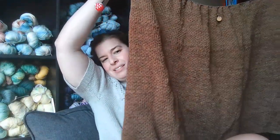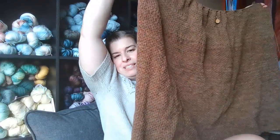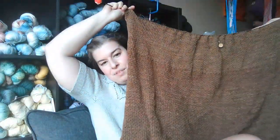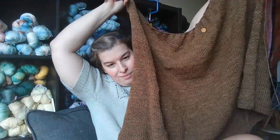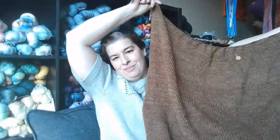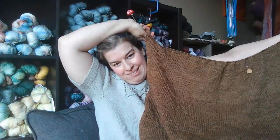This is going to be that project that is ongoing forever. But great news, you guys. I did not stop mid-row. Look at that. It's not going to be folded in a weird way. It's this massive, massive, massive rectangle right now. Absolutely massive.